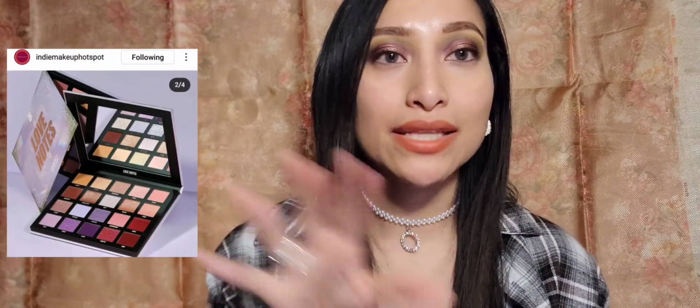And I have the Book of Mattes, like it's just full mattes. And I have the Wilderness. I have a couple of their eyeshadows. They have great formula. So yeah, the eyeshadow palette has 20 shades. They consist of mattes and metallics, and they retail for $18, 15 pounds if you're in the UK. So yeah, I'm looking at it.